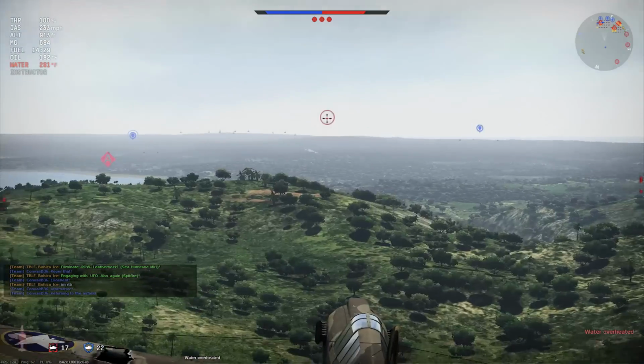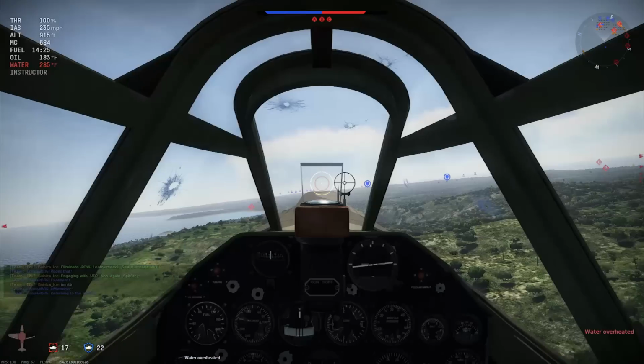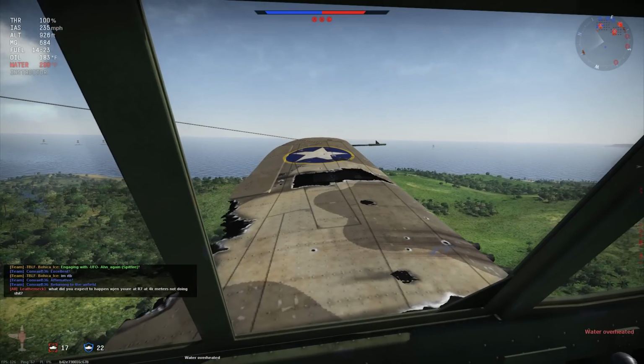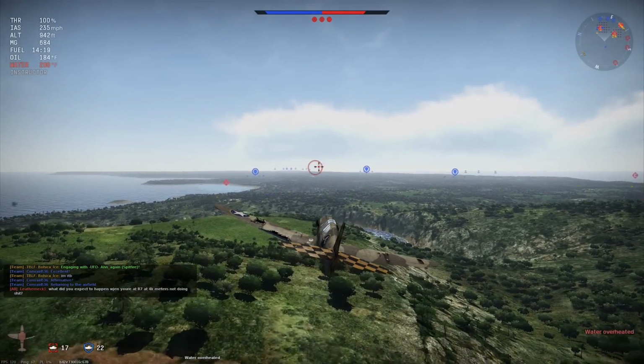The P-40K, I believe it's the 5 and the 10, had an extended fuselage, so they ditched the dorsal fin at that point, and then they went to the long tail. 192 of these were sent to the British.